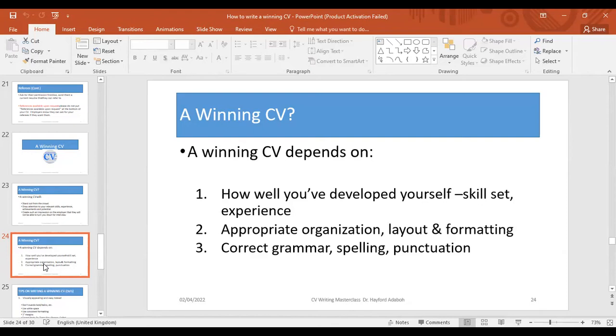I'll be talking about some of these things and how to develop yourself as I talk about the do's and the don'ts in CV writing. The next thing that defines a good CV or a bad CV is how you organize the text, your layout, and your formatting. If you don't organize well or use a good layout and proper formatting, regardless of how your experiences and your skill set are, you will still not be able to produce a winning CV.